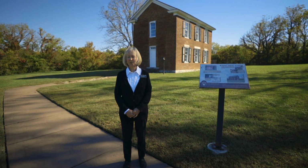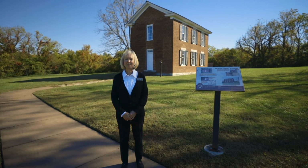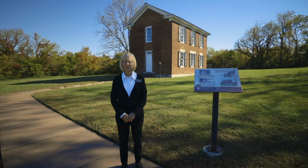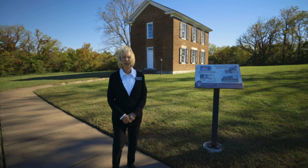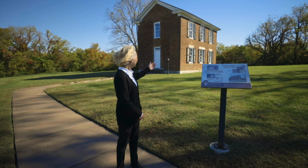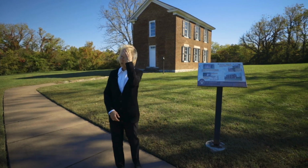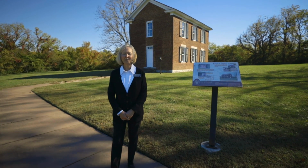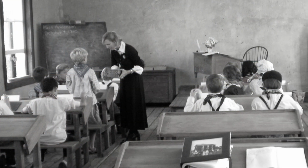It was a private school, and some children came, or some young men rather, came and boarded in the area to go to school here. It continued as a school until the late 1800s. At that time, they needed a meeting place and a church, so they decided to take the front door from the side of the building and move it into the front to make it look more like a church. In the late 1800s, it did become a Williamson County school and continued until the early 1900s.